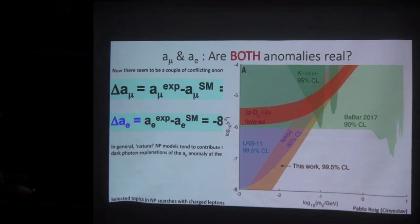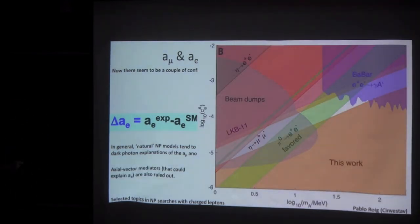Then you could say, okay, I don't believe A mu, can we explain AE? Since the sign is different, you could do this, for instance, with an axion. And this is the plot for axions. Again, this is the axion mass, now in reference to MeV, again logarithmic scale, and this is the coupling. You see that everything that was explaining anything there is already ruled out. You see here pi 0 to e plus e minus, eta to mu plus mu minus. This is the previous measurement from rubidium. So this is ruling out basically all parameter space. There is a very tiny island of hope here, but I don't think this will survive very long.